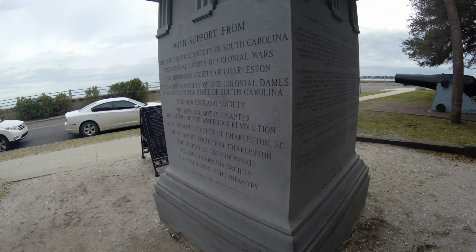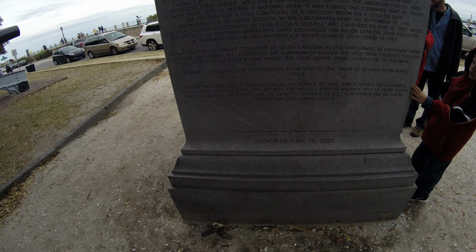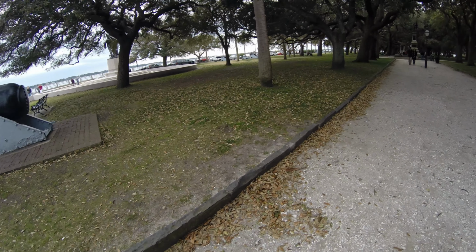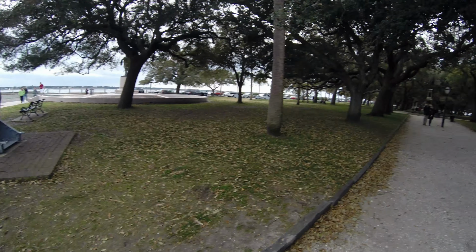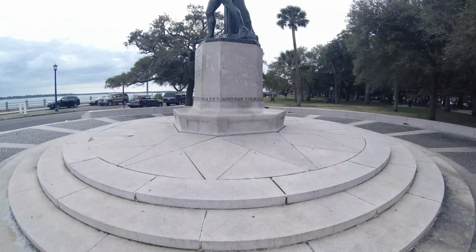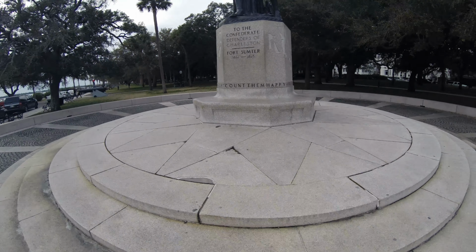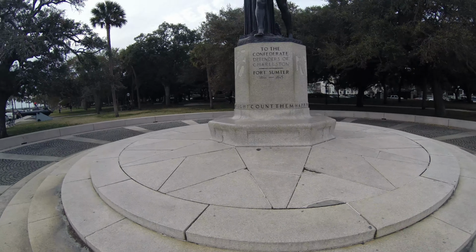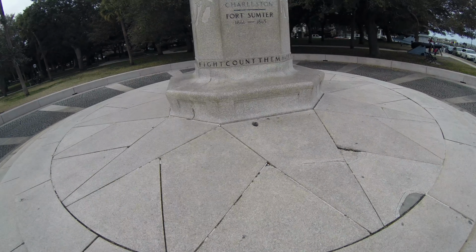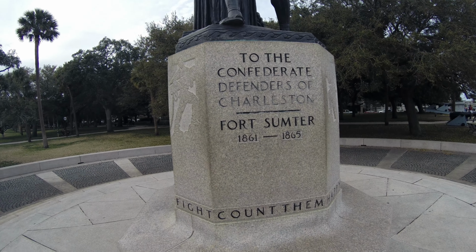Let's see what it says. Any more writing? Yep. This whole thing's full of information. That's right. The Confederate Defenders of Charleston.